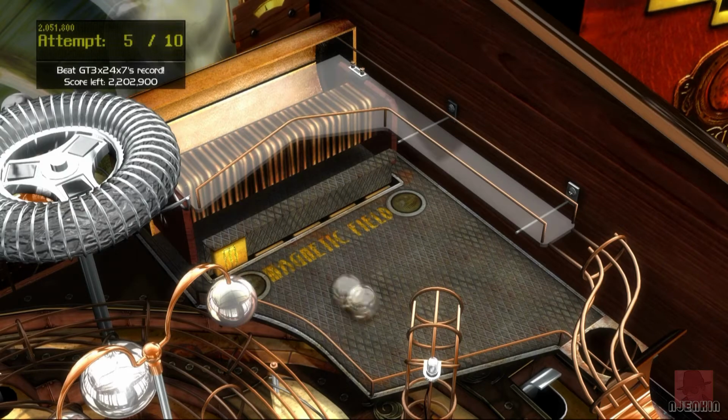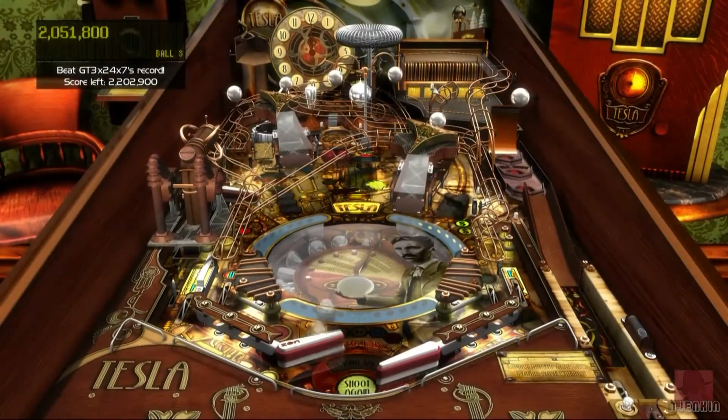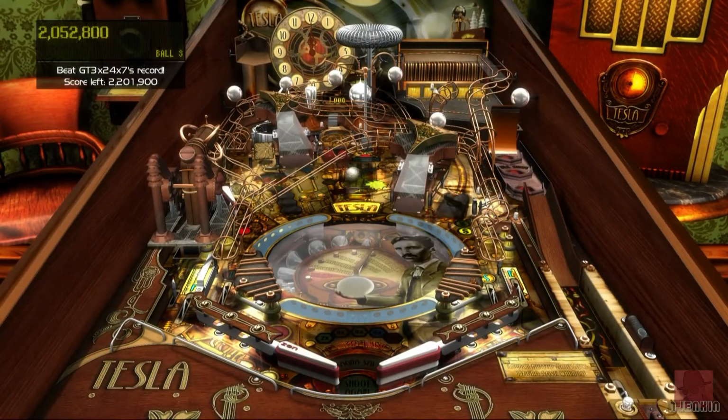Right, we need to get that last one. Get that last one. Get it. Come on. Damn it. That's electromagnetics there. I was controlling it with the flippers, the left bit and the right bit.